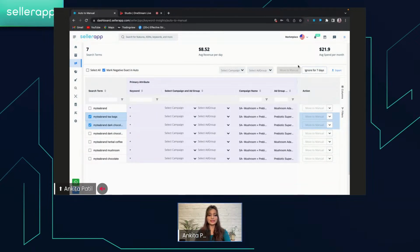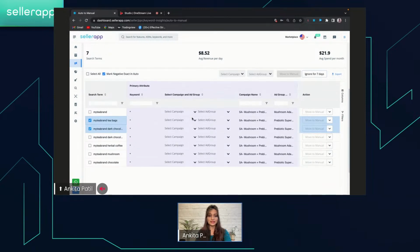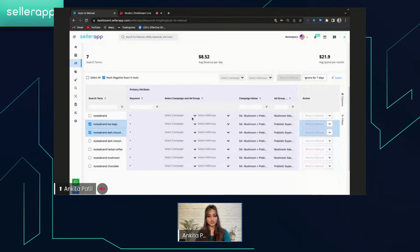SellerApp also automatically adds the search terms as negative in the automatic campaign to ensure that you are not duplicating your efforts. So keep repeating the process periodically to build an army of high converting keywords in manual campaigns. It definitely reduces the ad spending and gets the most out of your ad budget.